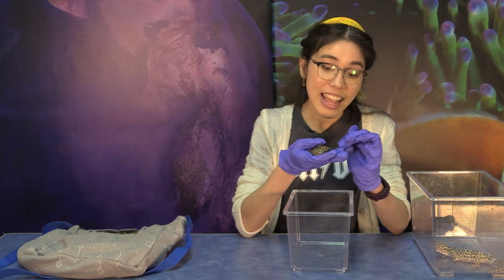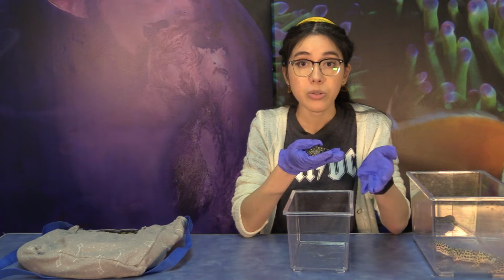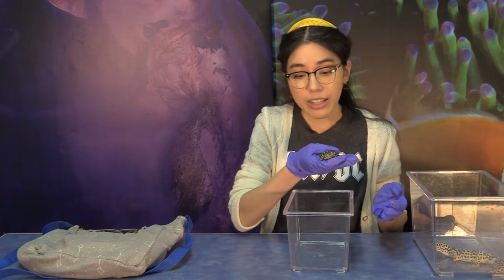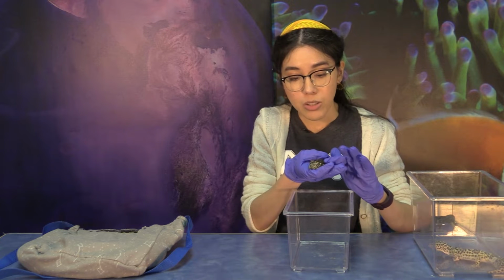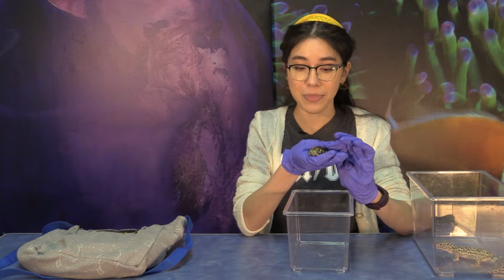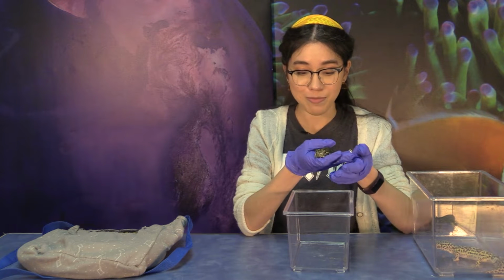He is a turtle. Now, did you know that there's actually a difference between turtles and tortoises? So turtles, they actually live in the water. So Franklin, although he can walk on land, he can live in the water as well. Tortoises are land animals. They can't swim. So there is a difference between turtles and tortoises.